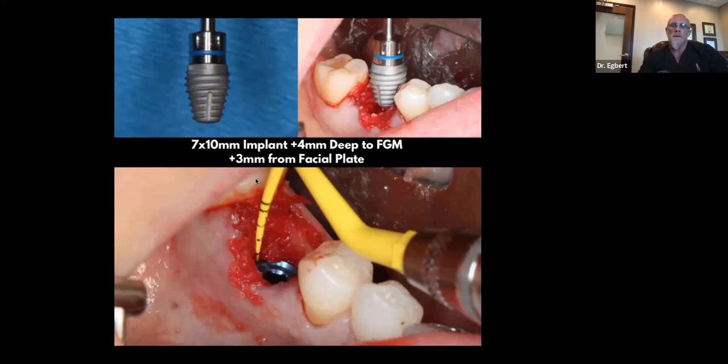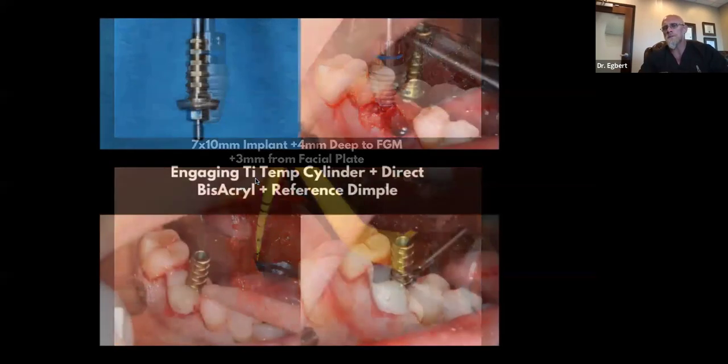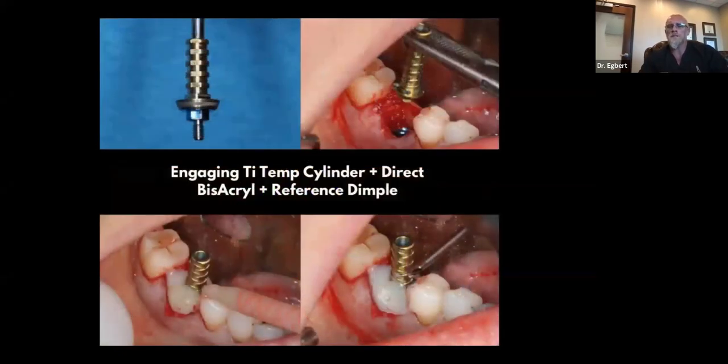in that trap. Also, some of the literature that's not positive about immediate molar implants really has to do with the placement. They need to be 3 millimeters away from the facial plate, 4 millimeters deep to the tissue.